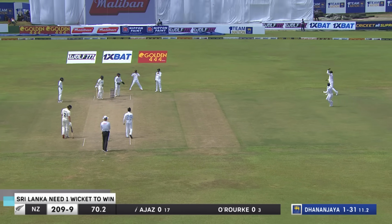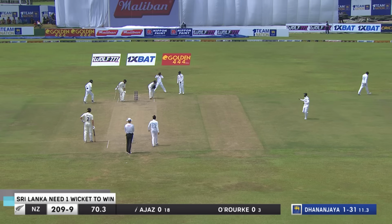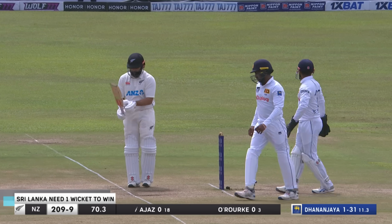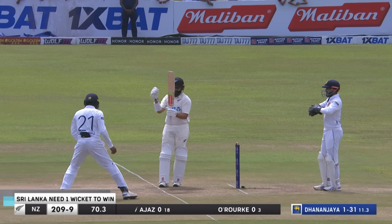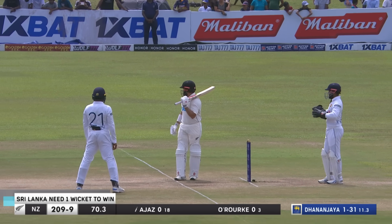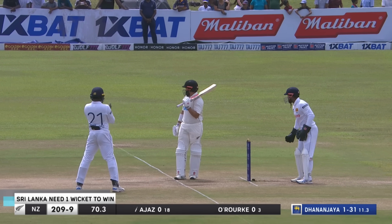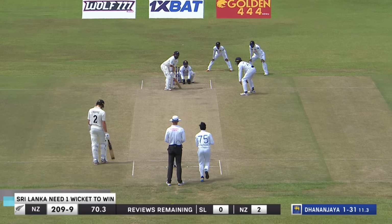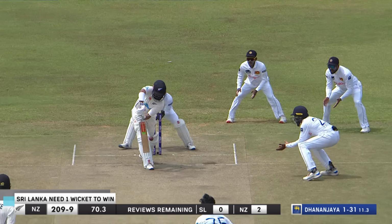And the replay showed right in the middle of the bat. The replay showed there was no pad at all. Well, no reviews with 9 wickets down. You'd have to think that it's not going to come to haunt them. Still 66 to defend.